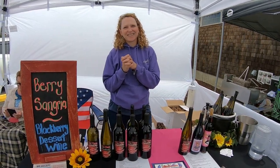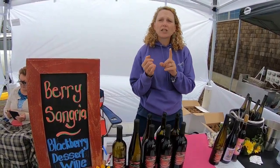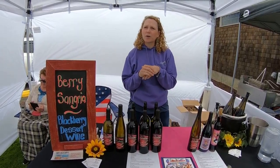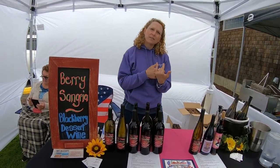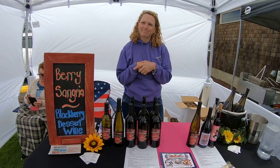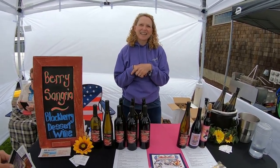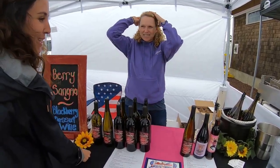Really good. And so you guys are at Leavenworth? We're actually in Raymond, so about an hour north. Oh, okay. We make everything in Raymond, and we're open on the weekends in Raymond. And we have a tasting room in Leavenworth as well. Nice. Tried the berry sangria. Is it good? Yeah. It gets you in your little puckers. It's really good.